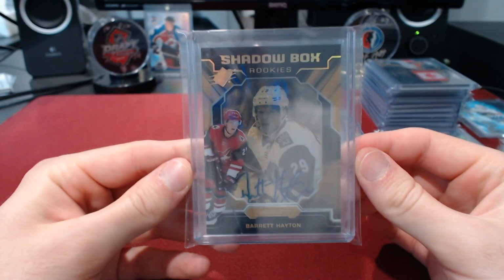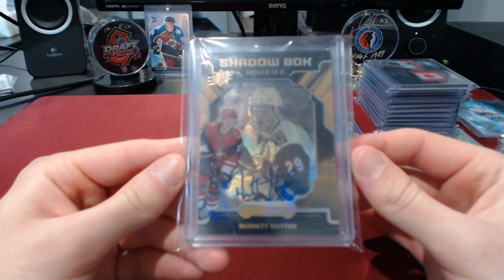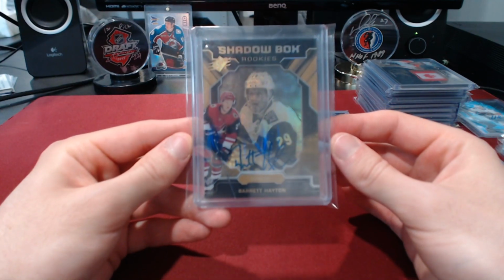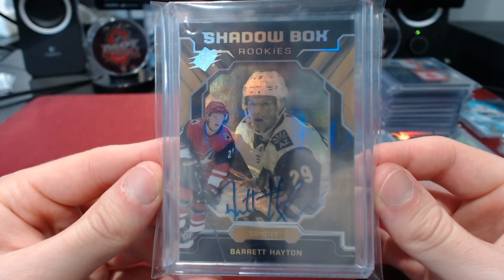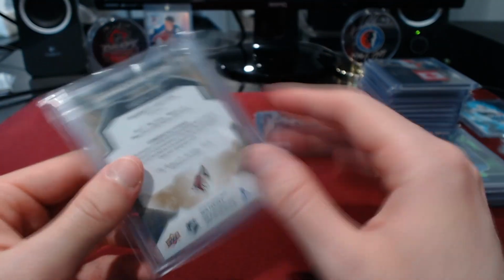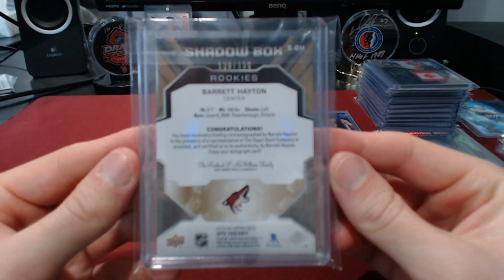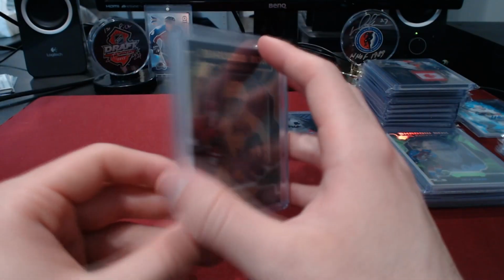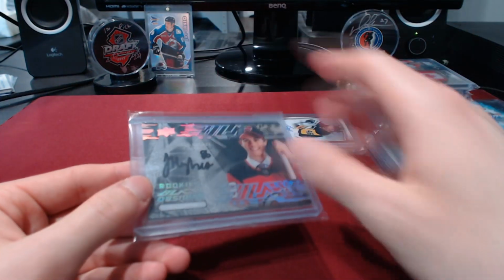Next up, we have one of the bigger hits, a Barrett Hayton Shadow Box Gold rookie autograph. Really, really sharp card. I don't know if I want to try and get this to focus. There we go. Really, really sharp looking card. This is in absolutely perfect condition considering how thick it is. Thick cards are so hard to get in really good condition because of how they cut them. This I'm going to get graded without a shadow of a doubt because it's beautiful.